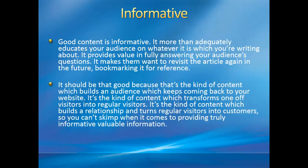Good content is informative because that's the kind of content which keeps an audience coming back to your website. It's the kind of content which transforms one-off visitors into regular visitors. It builds a relationship and turns regular visitors into customers. So you can't skimp when it comes to providing truly informative, valuable information that they can't find anywhere else.